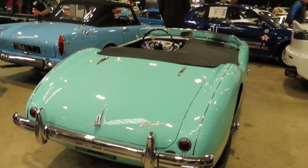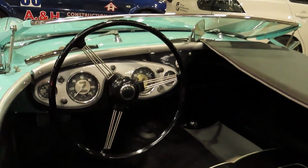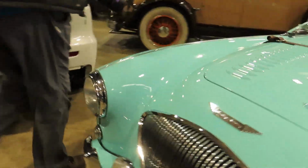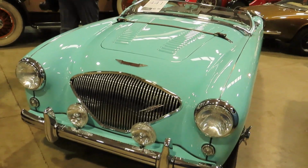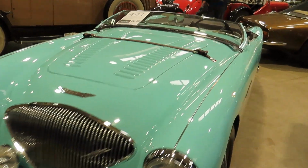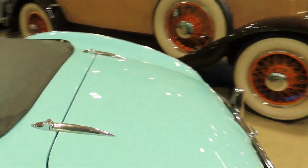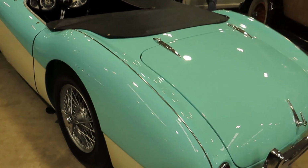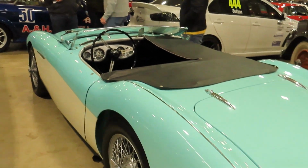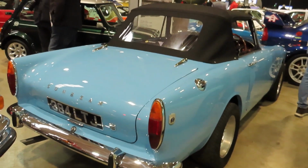A great old Austin Healey here. Wow, I love the interiors of these old, really old ones. There's another 4. This is a 100M, this one actually. Factory built racing car. Estimate 120 to 140, and from where I'm standing I can really see why, because imagine the history of that car being a period racing car from the Austin Healey factory. It's just pristine. A lovely Sunbeam Alpine there.